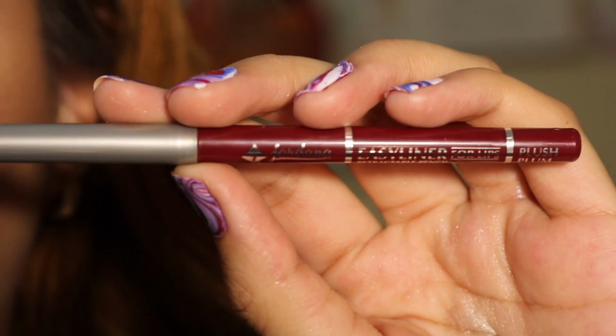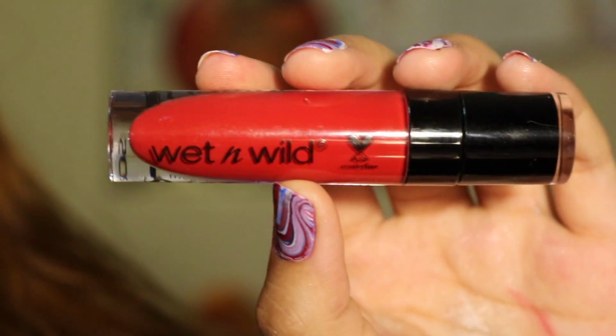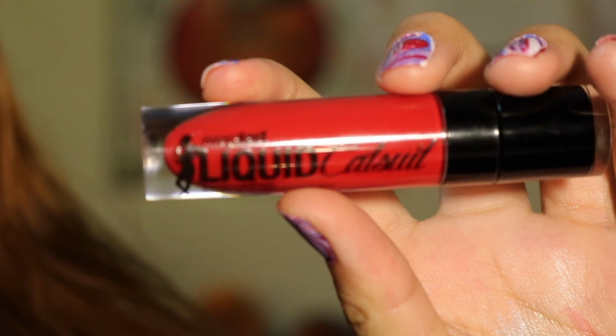Now I'm taking the Jordana lip liner in Plush Plum, and I'm lining my lips. And I'm filling them in with the Wet n Wild Liquid Catsuit in Missy and Fierce.